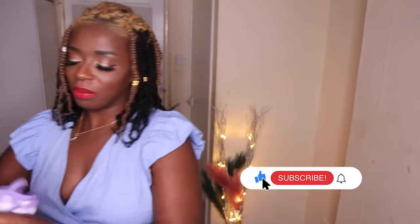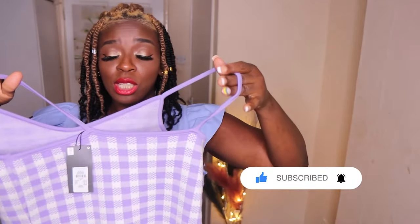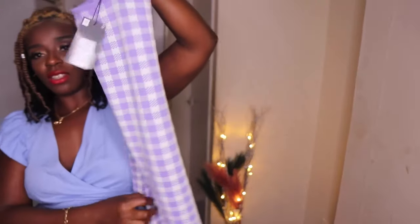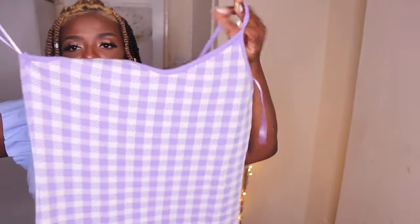The last one from Primark is this top. Because it's on sale, I couldn't find it in a small size, so I picked it in size medium. This is how it is, just simple and it stretches. It's like a thick material. And this is how the front looks. I'm going to show you guys now.